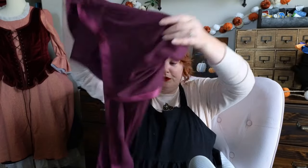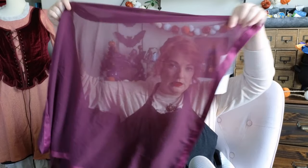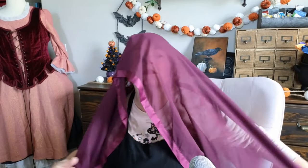So, some of Red's accessories I was lucky enough to not have to hunt too hard for. For one, her hip scarf. Super, super easy to find. This beautiful scarf. I got this puppy at Ross's for a whopping $12.99.